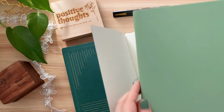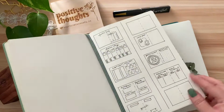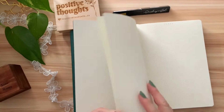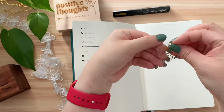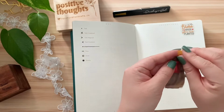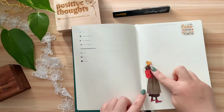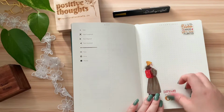Here's a spread I created in my other notebook to help me plan all the different spreads I wanted to include in my 2024 journal setup, including a future log, a period tracker, a social media growth tracker, a reading log for my books to read goal, my goals page, etc. Making a spread to help me plan out my new bullet journal setup was the best idea I had this year. I also didn't have to do a grid spacing page because my new bullet journal already had one.